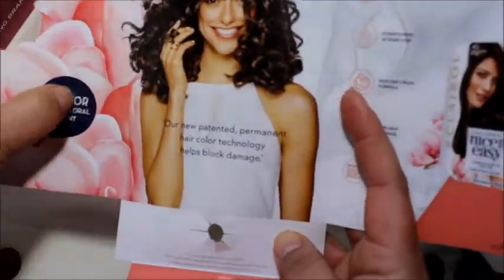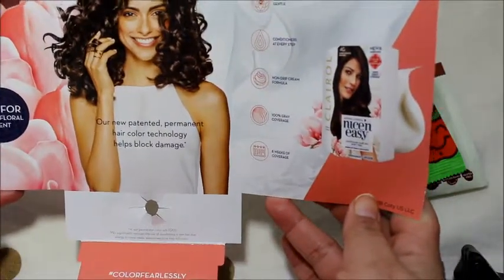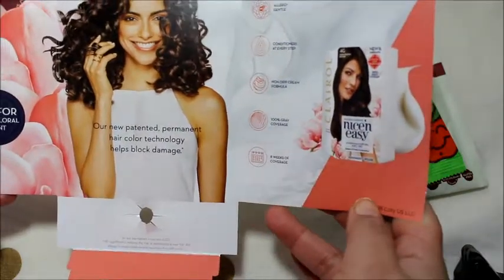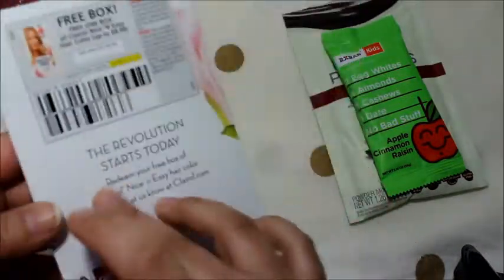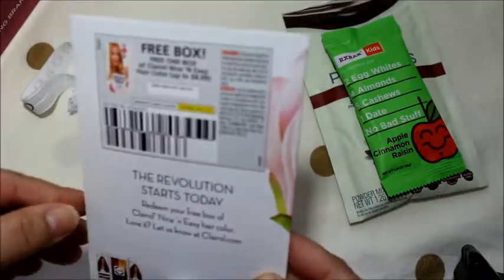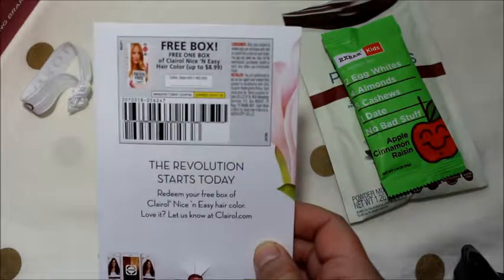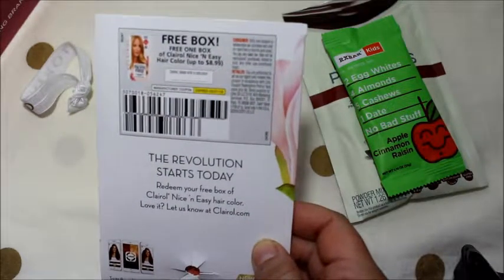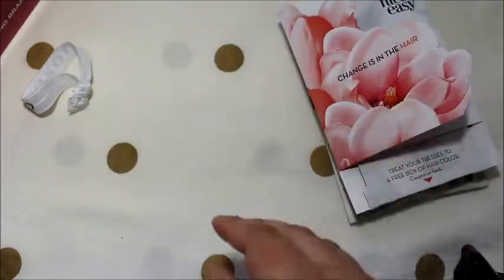So there's something here. It says to rub for a floral scent. Oh yeah, that smells good. And I'm guessing that's what the scent of the hair color smells like, which will be nice because you know how most hair colors smell. They don't smell like roses and floral. They smell like chemicals, basically. So this is a free box. It's good for a free box of one Clairol Nice and Easy hair color. So I gotta hurry up and redeem that, get my hair did.